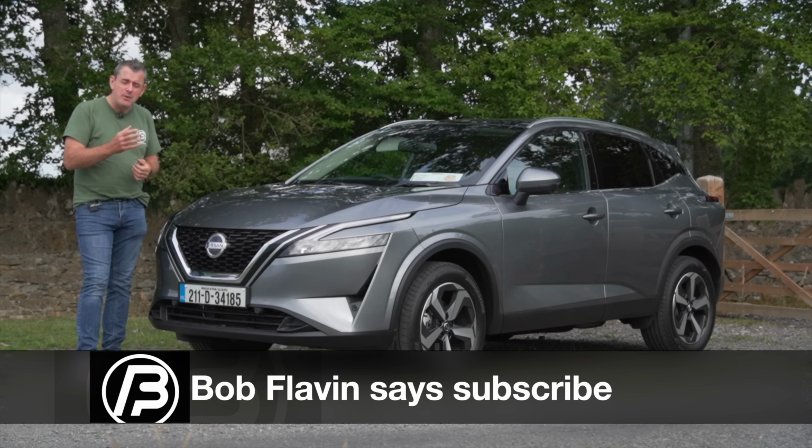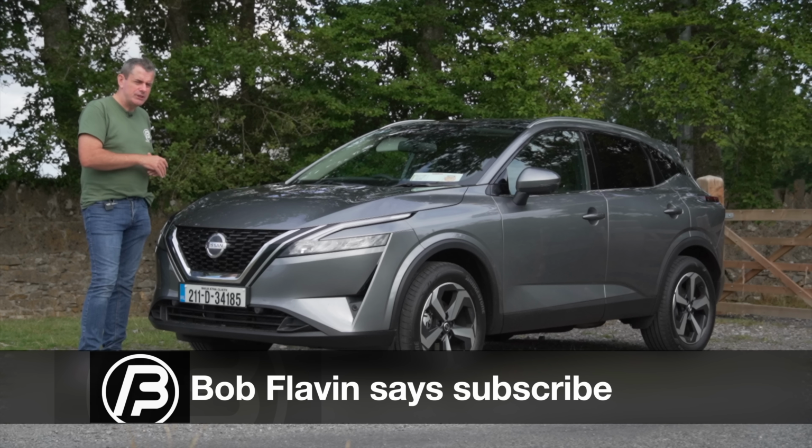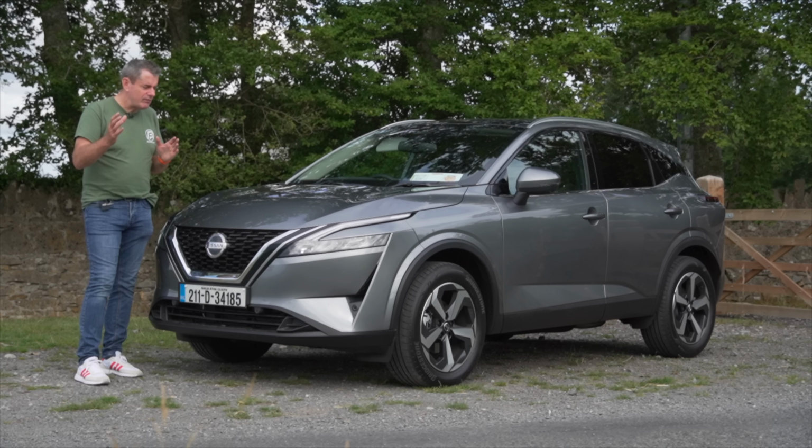Finally got to spend some time with the 2021 Nissan Qashqai. This is a graduation, is the best I can put it. It really has sharpened up the exterior. It still looks a little bit lost possibly in this colour, but it is actually a very classy looking car. Most of the changes for this car are going to be on the inside, but we're going to get around to them in a few minutes.